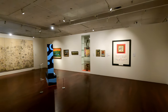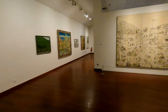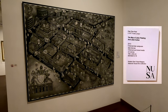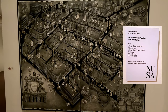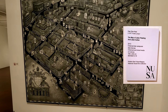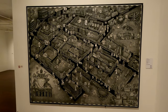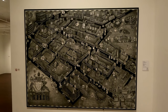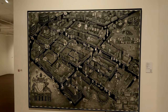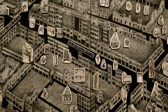And my favorite piece, and Jamie's favorite piece, probably isn't going to come as a big surprise. It's this one right here. Really interesting. Again, you can stand here. Jamie and I were looking at it for the longest time, and the longer we stood here, the more detail we saw. So this is actually an illustration of Kuala Lumpur, and mainly from the Chinatown area. So right here, of course, is Petaling Street, Jalan Petaling.